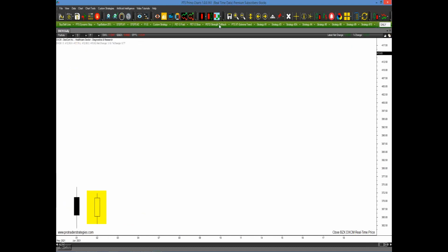Let's look at DXCM. Now, here we have our initial buy block around this bar on June 2nd, okay, a couple of weeks ago. Now, someone would say, how can I know to buy this?